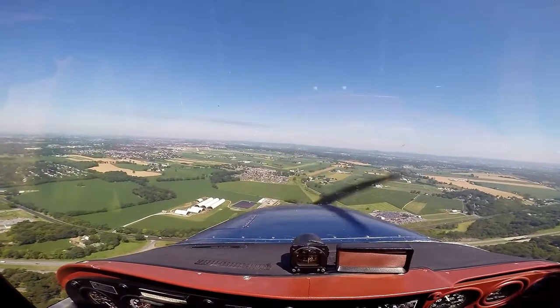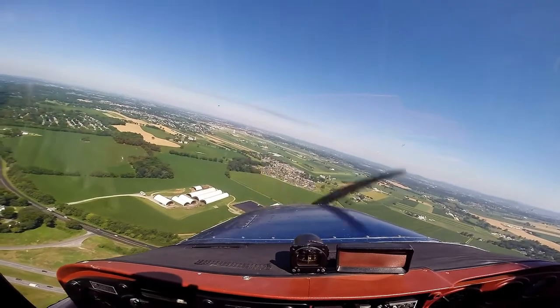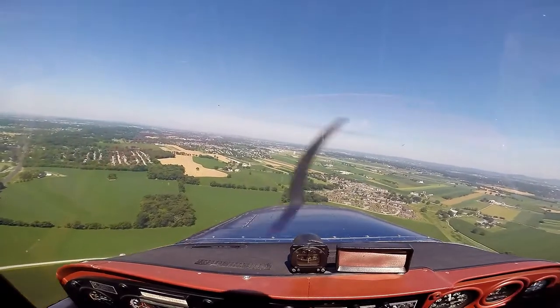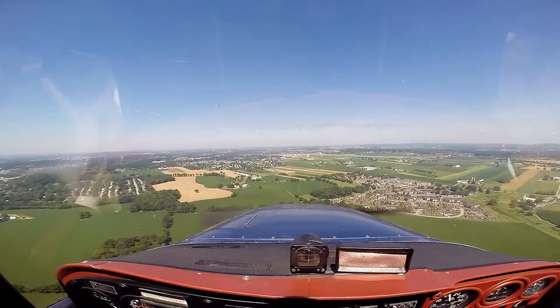Roger that. 3 uniform. It says a 2-3 uniform, separation looks good, runway 31 clear to land. Alright, clear to land, runway 31, 8-2-2 uniform.